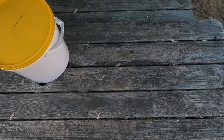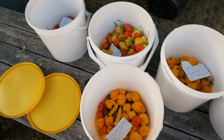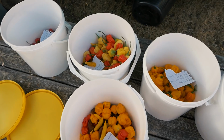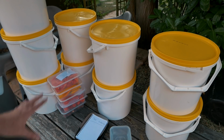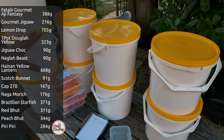So I've done my first big harvest of the season. I'm pretty happy with that. We've got a decent amount, and I'll be able to do quite a few interesting things with these. So that there is 4.224 kilograms of peppers that we've picked today, and I've already picked around about 2 to 3 kilograms of peppers up till this point, maybe even a little bit more than that.